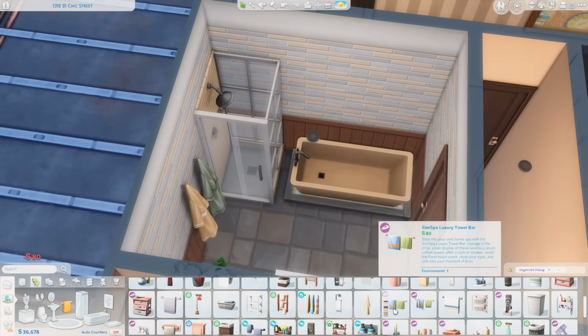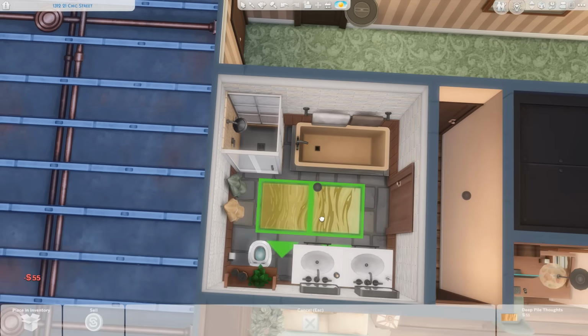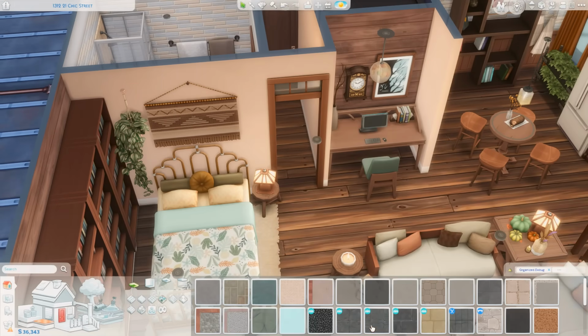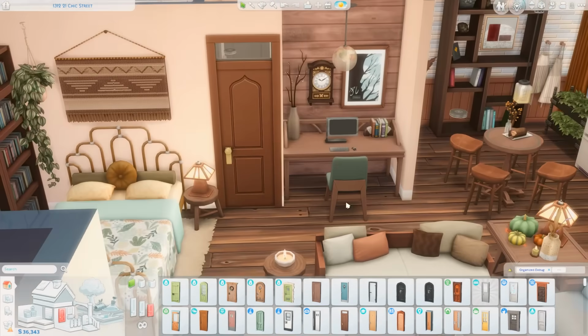But this should be the last room we are decorating before we head on into screenshots. Just getting some towels and a little rug, and then I do change the archway into this hallway into a different door so that it's not so open and kind of looks like that's the front door to the space instead. I just thought it looked better. But with that, we are heading on into screenshots.